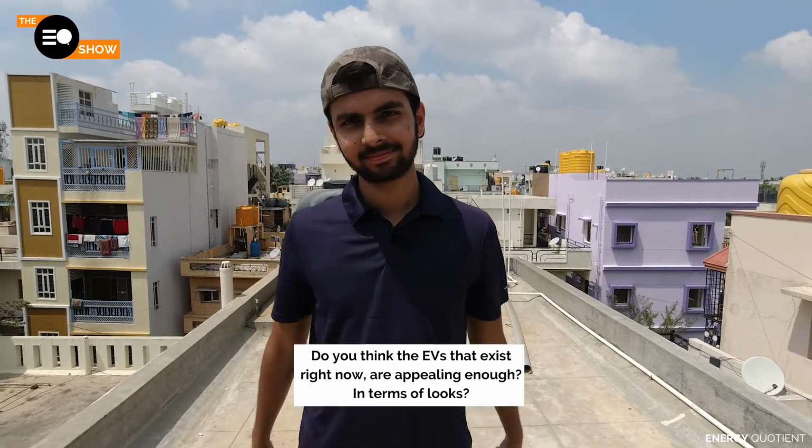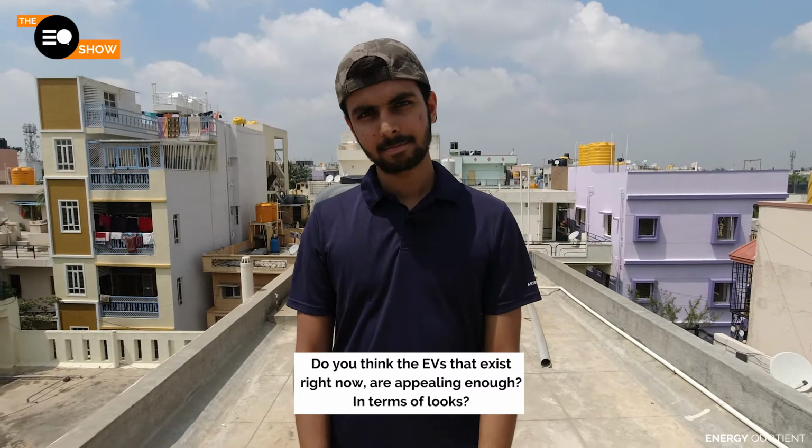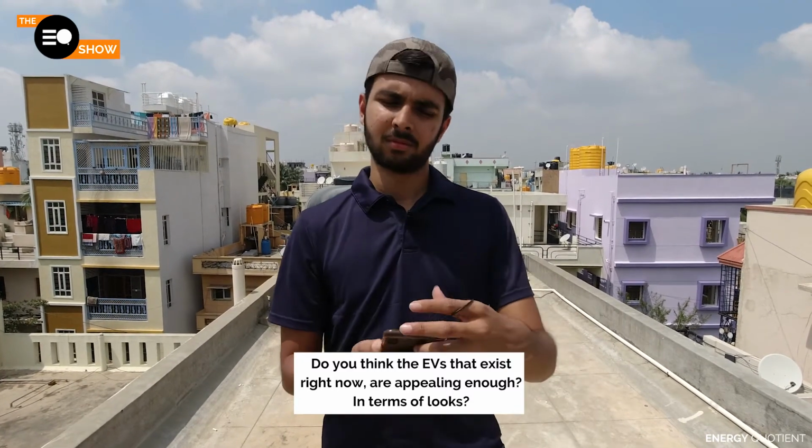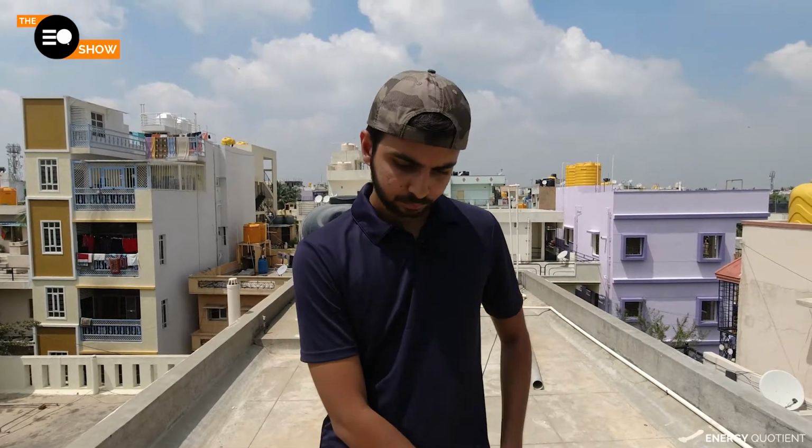So, do you think the EVs that exist at the moment are appealing enough, like based on the looks? Appealing enough. Okay. So see, even globally, 10 years back, or even I think with the advent of the 21st century was when we started looking at EVs, and they were coming out in some smaller form or shape. Nothing serious until Tesla came along. Everyone knows that, right?